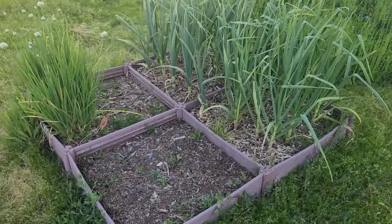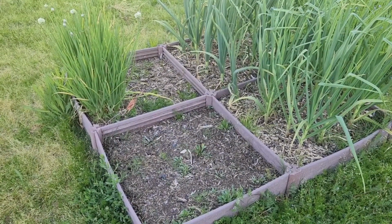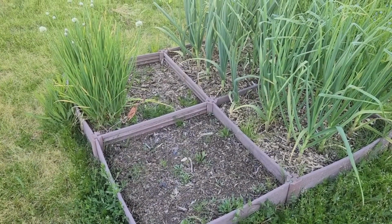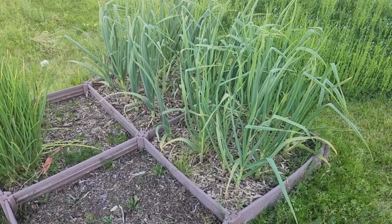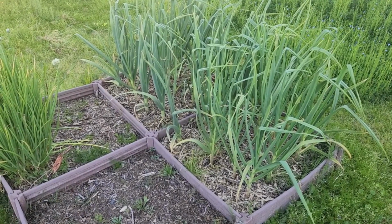And then over here in the front, I think we had another radish bed that's since been harvested. Need to maybe replant in that. And then Marsha's got some onions on the top left. And then all of my garlic looks like it's doing awesome this year. So we're really looking forward in another month or so to a good garlic harvest.